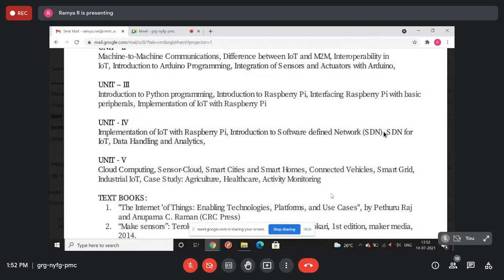Next, industrial IoT. In the existing systems we are wrapping in sensors and actuators. Next, agriculture: the different sensors we are using and what the benefits are. We discussed these things. Then healthcare and real-time monitoring.